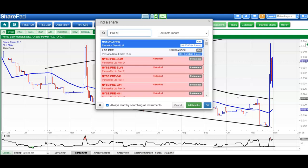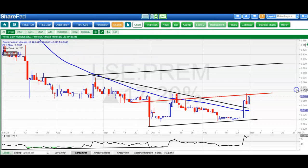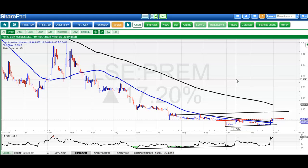Moving on to Premier African, which has also managed to revive itself. Must be a bull market with some of these stocks going up. Nice little bull flag there on the daily chart, looking for an end-of-day close through 0.056 to take us as high as 0.09 by the end of next month. Obviously, we're always wary of fundraisers there, but at least the technicals are looking better than they have for quite some time. We haven't been above the 50-day line properly since back in March, so that is quite a change for Premier African.